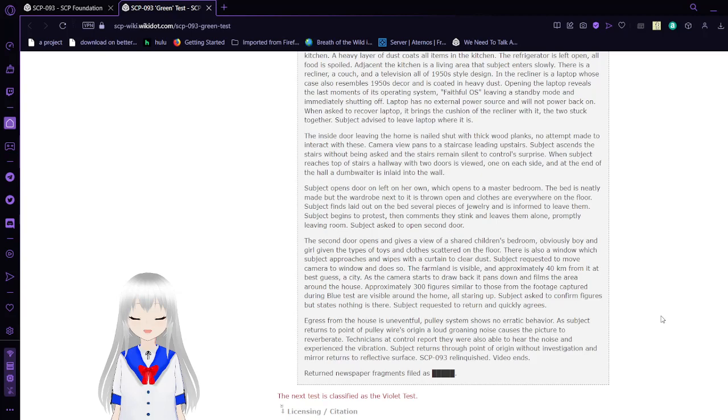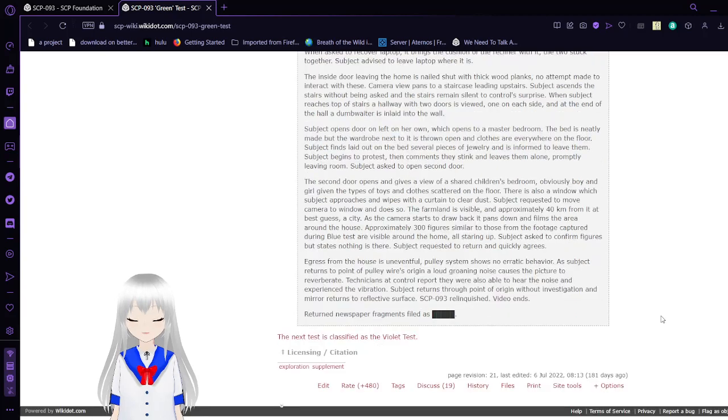Opening the laptop reveals the last moment of its operating system, Faithful OS, leaving standby mode and immediately shutting off. The laptop has no external power source and will not power back on. When asked to recover the laptop, subject finds it brings the cushion of the recliner with it. The two are stuck together. Subject is advised to leave the laptop where it is. The front door leaving the home is nailed shut with thick wood planks. No attempt is made to interact with it, and the camera pans to a staircase leading upstairs.